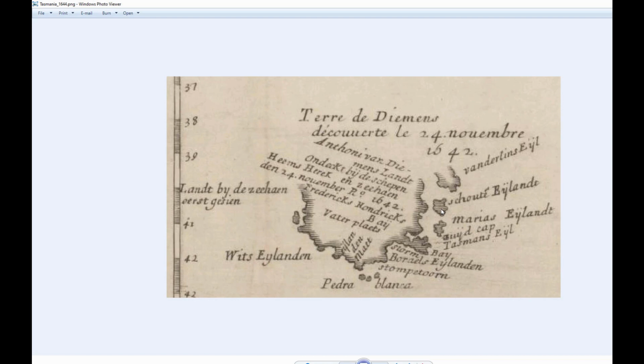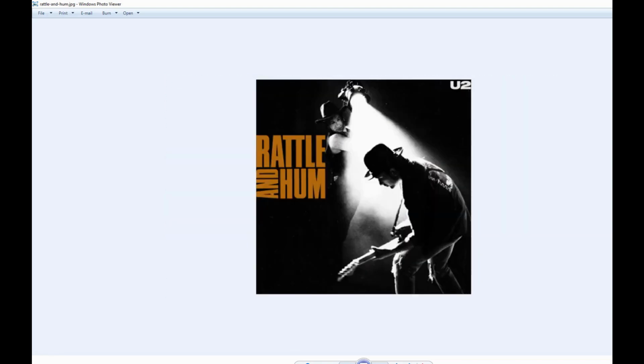So they were under British rule, and the island was initially part of the colony of New South Wales, but it became a separate colony under the name Van Diemen's Land in 1825. About 80,000 convicts were sent to Van Diemen's Land before this practice, which they called transportation, stopped in 1853. Let me digress a second with a Fun with Maps fact.